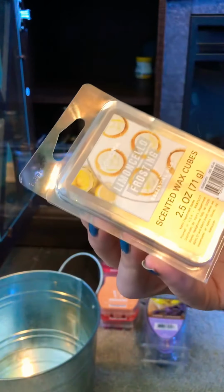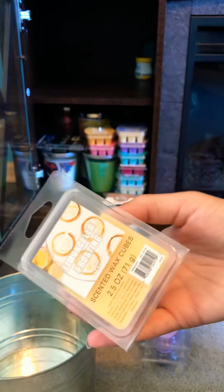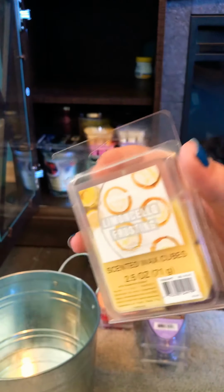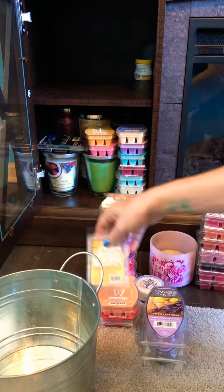And Scentsy has a bar that they discontinued called, what was it, Lemon Coconut Chiffon, that's in my Scentsy Club. And that smells very similar too. So I'm really into this lemon bakery stuff lately, and those three are my top favorites for wax. I do want to finish this one up because I have like 7 more of these. I need help, you guys.